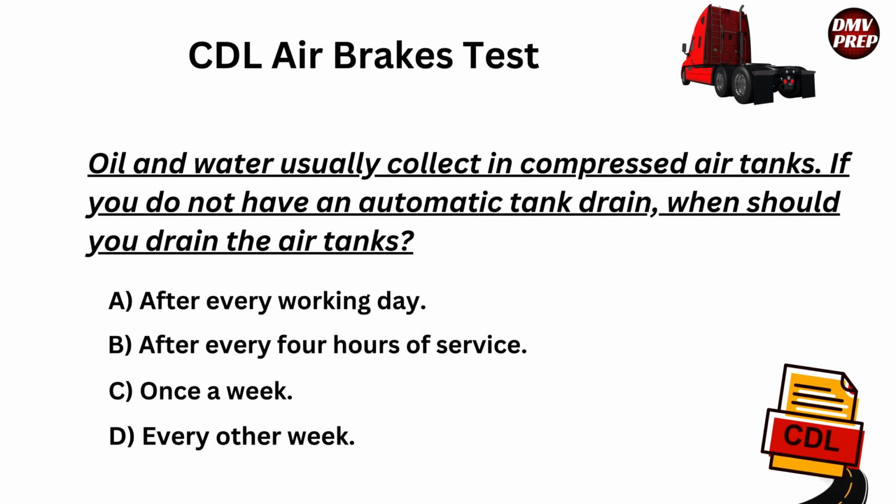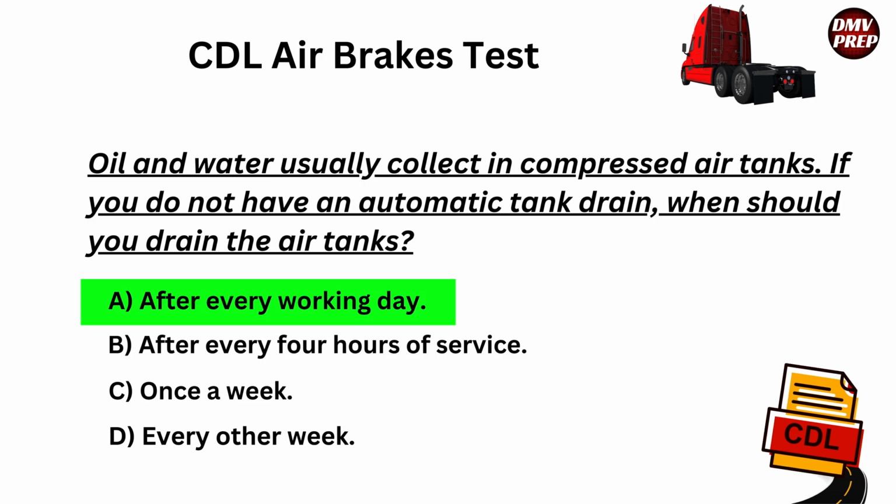Oil and water usually collect in compressed air tanks. If you do not have an automatic tank drain, when should you drain the air tanks? A. After every working day. B. After every 4 hours of service. C. Once a week. D. Every other week. The correct answer is A. After every working day.